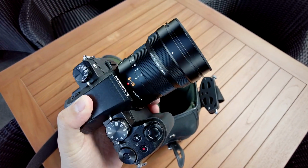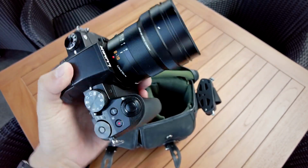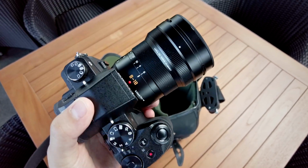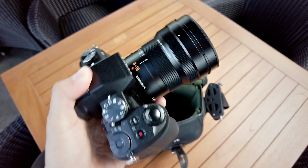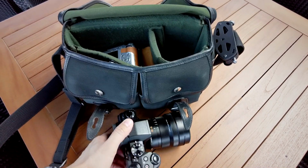This is a fantastic lens for landscape photography, for wide angle scenery photography, and it's just perfect for me because it goes all the way from 8mm ultra wide focal length to 18mm normal wide. So this is a very versatile setup. I'm going to put it down right there.